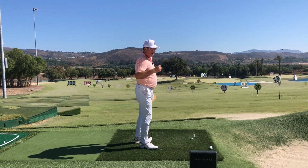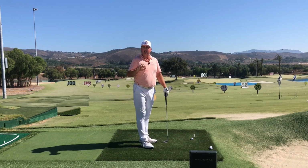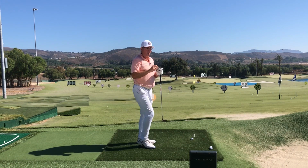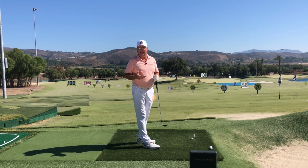Luckily, I have a TrackMan at my disposal, but if you don't, make sure you've got some kind of target on the range to aim for. Jot down or record on your phone where you typically tend to miss, and when you go out onto the course, you'll be able to make the adjustment.